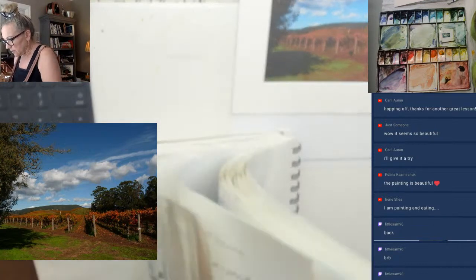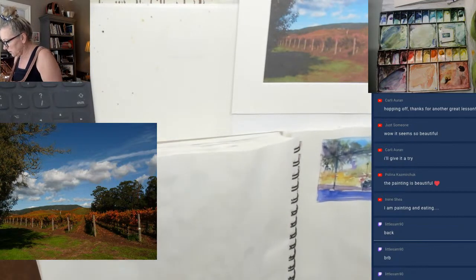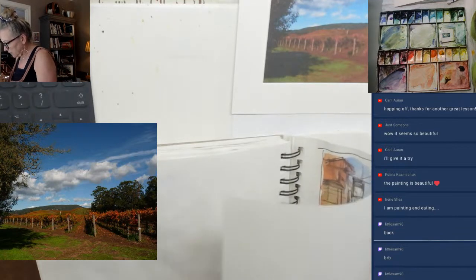Most great paintings don't happen because you took a good photograph of something. Usually they happen because you edited it in some way to make it a great painting.